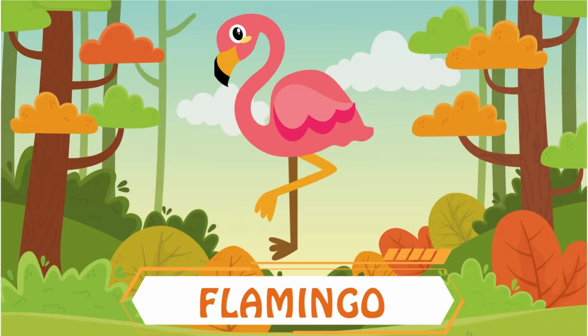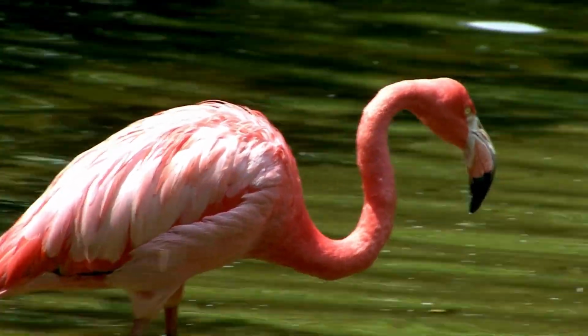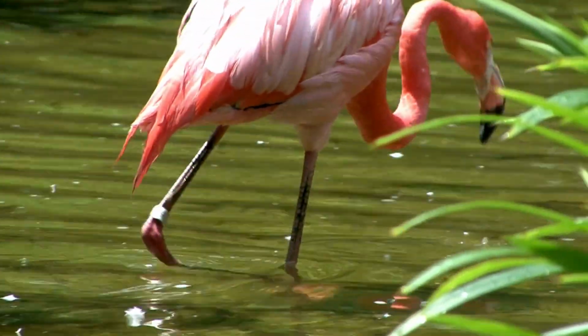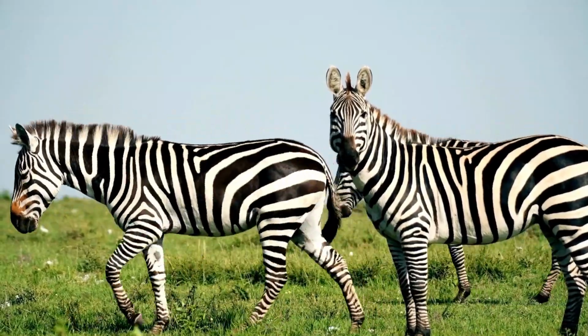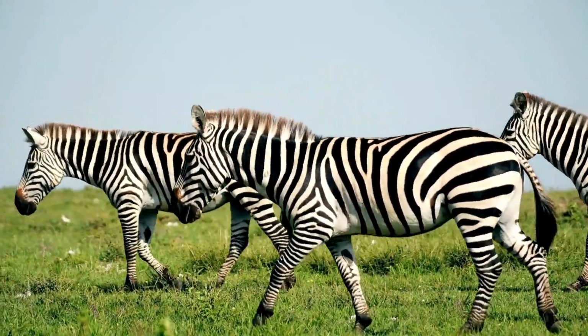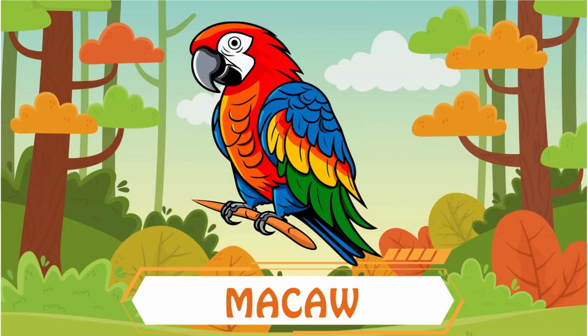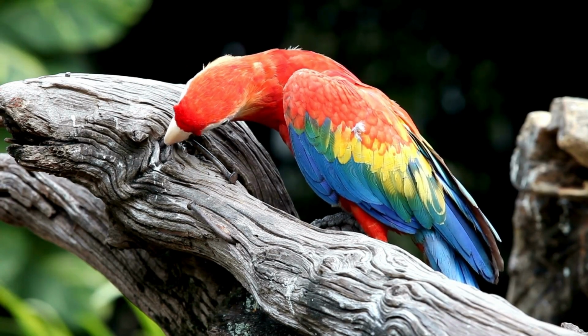Flamingo. This is a flamingo. Zebra. This is a zebra. Macaw. This is a macaw.